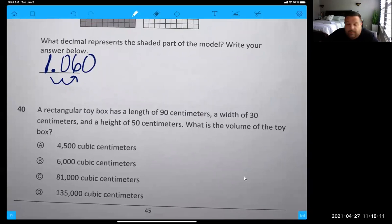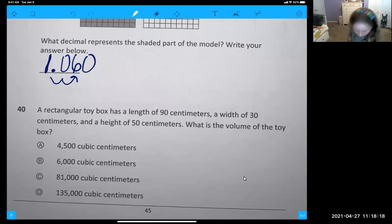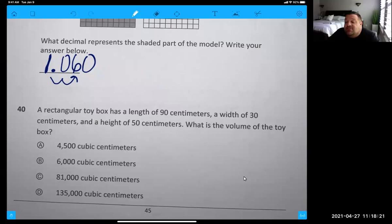Start working it out now. Okay. A rectangular toy box has a length of 90 centimeters, a width of 30, and a height of 50. What is the volume of the toy box? They give you the whole thing. These are just big numbers, right?